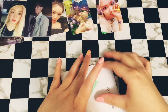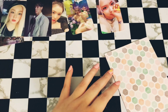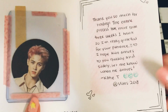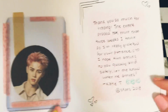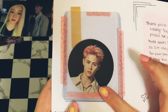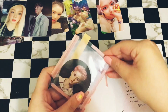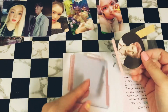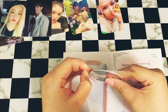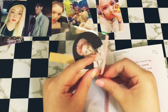Anyway, this I think is also a trade. So let's see. Yes, okay. So I traded with someone on Instagram, and the trade took kind of a while because they were gonna buy this Kun circle card and they had to wait to get it and then send it to me because they wanted my Shua Lips Polaroid. I gave up my tiny Shua collection, and that was the last thing that I had of hers, and I was like, you know what, I don't mind waiting, it's okay.